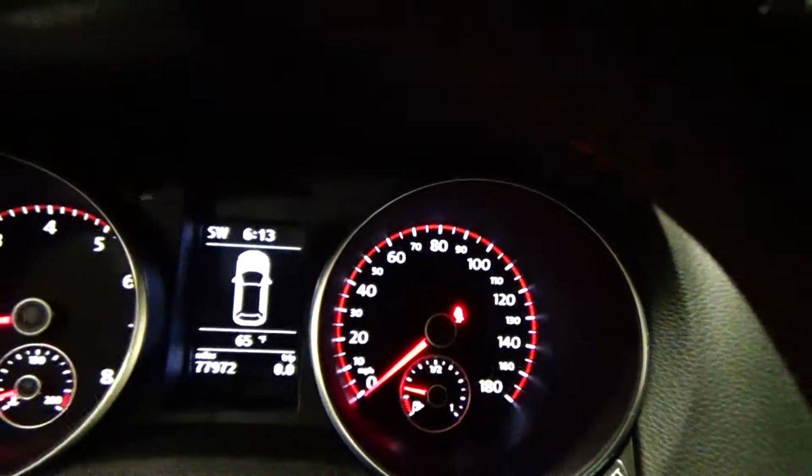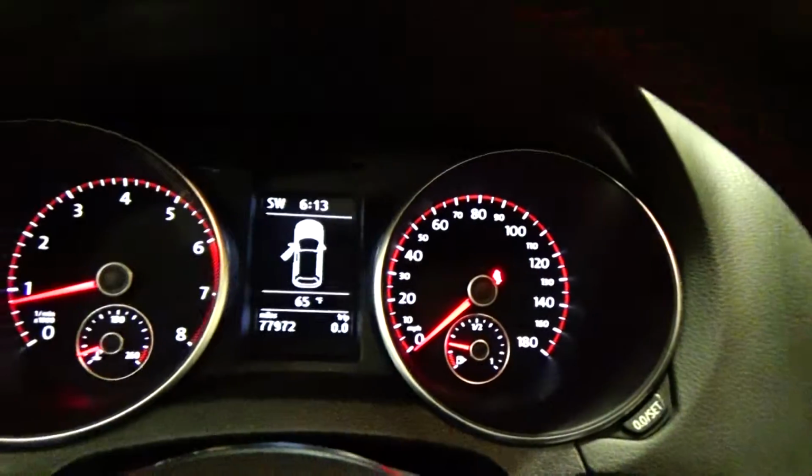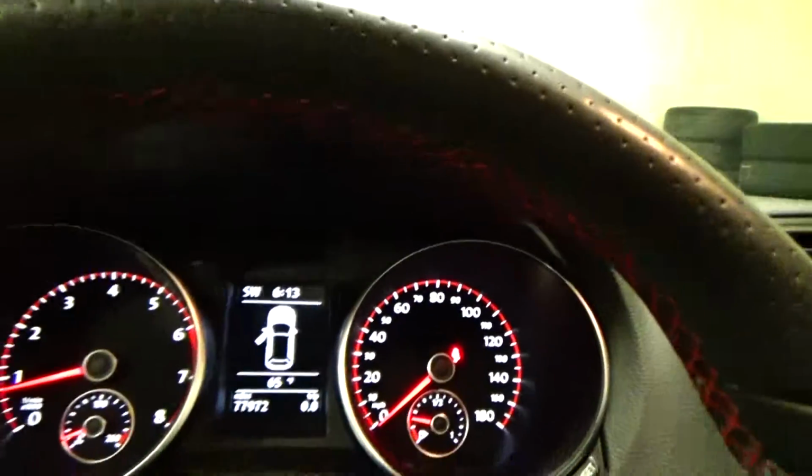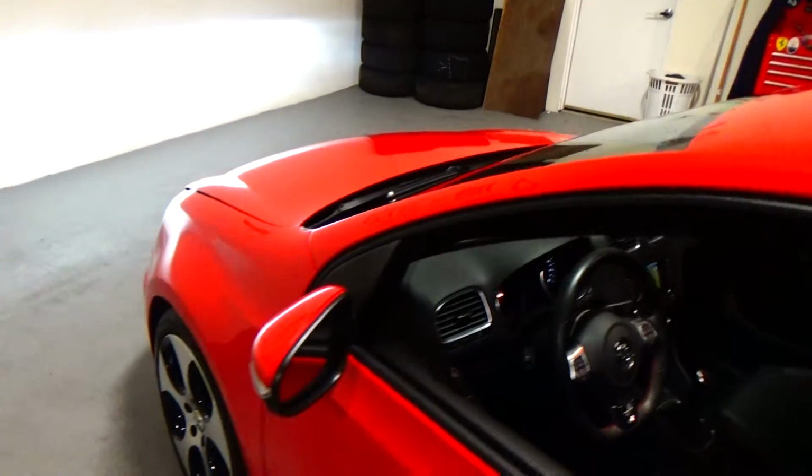Pop the hood. Underneath the hood, it's a completely stock, non-altered engine. Just also want to point out that this car is, other than the exhaust, completely stock. Nothing's been altered to the car whatsoever.